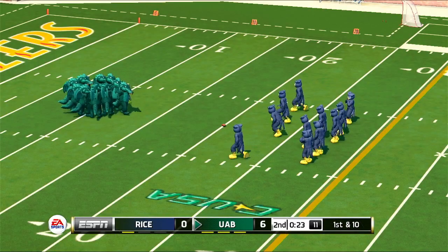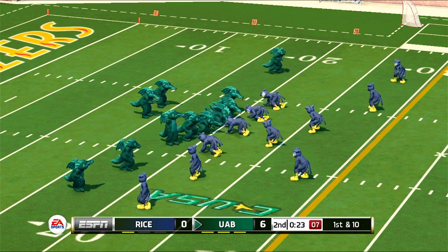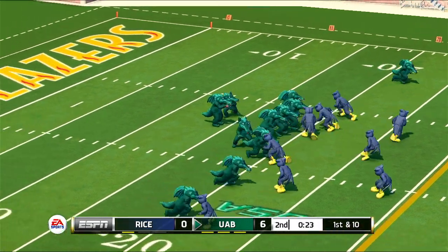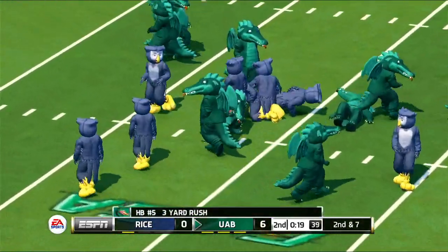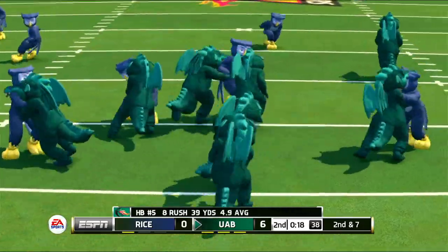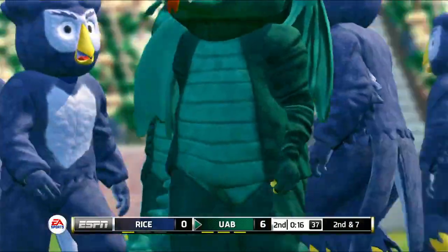Momentum swings have been fairly even. And with so little separation, this game can be drastically changed on just one or two plays. UAB is up by 6. He fights forward to about the 23. That's a gain of 3 on the play. That'll make it 2nd and 7.